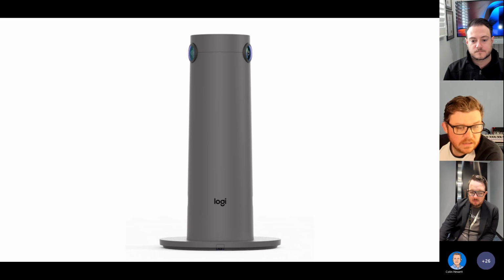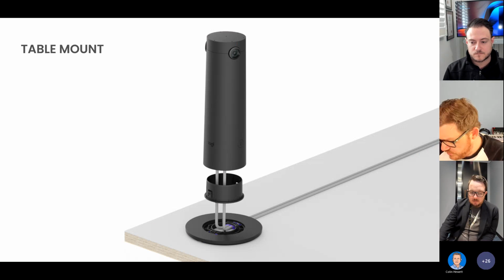Nice. Few options for mounting it on the table, actually, and we have this really cool feature that we do use for site, and we use it for what's the other product we use?